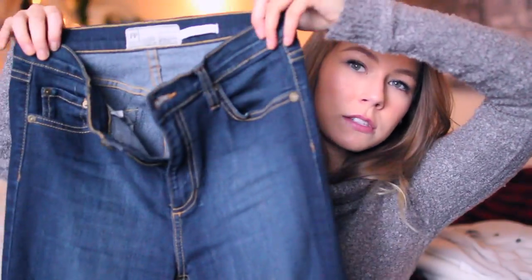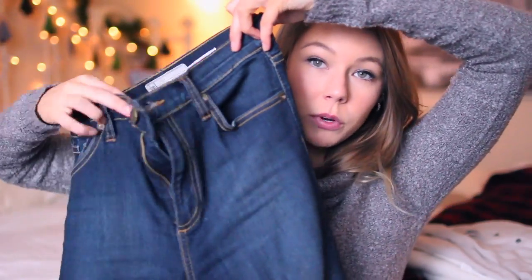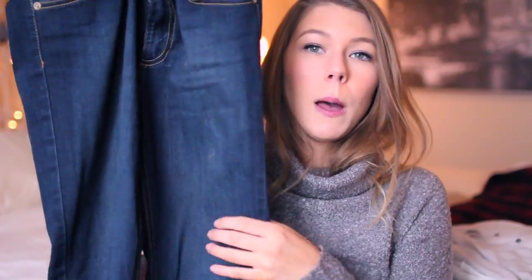Speaking of jeans, I got these jeans from Free People. I'm now moving on to my Free People stuff because I have made such big orders on Free People because of their sales. They have really good sales. I don't know if you guys checked it out, but basically I have these high-waisted blue jeans. They're pretty high-waisted, like the Topshop ones that I showed in my previous video, but they're dark blue, which I really like because I honestly don't own any dark blue jeans.